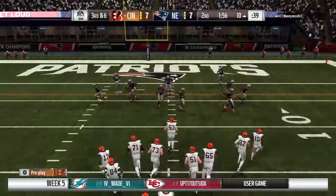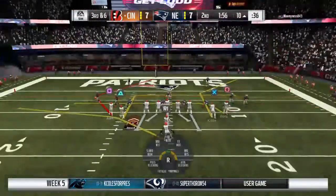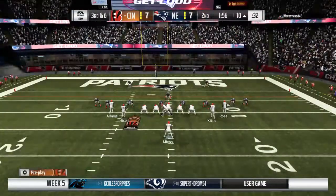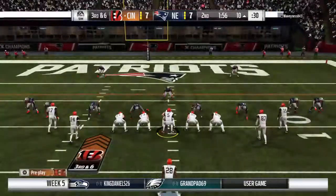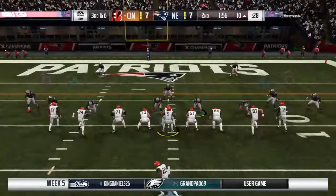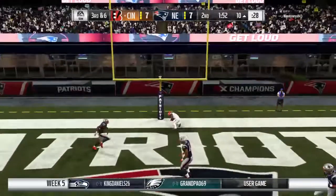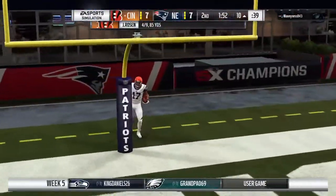So after the second down incompletion, they'll come up now against a 3rd and 6. Hurry up, here we go. Green 39. Green 39. All right, now to throw is Rosen. And he fires one, but incomplete.